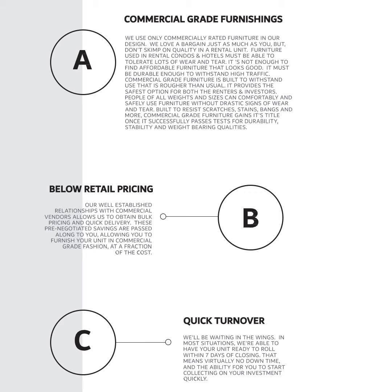We are offering our packages below retail pricing. Our well-established relationships with commercial vendors allow us to obtain bulk pricing and quick delivery. These pre-negotiated savings are passed along to you, allowing you to furnish your unit in commercial-grade fashion at a fraction of the cost. We also offer quick turnover.